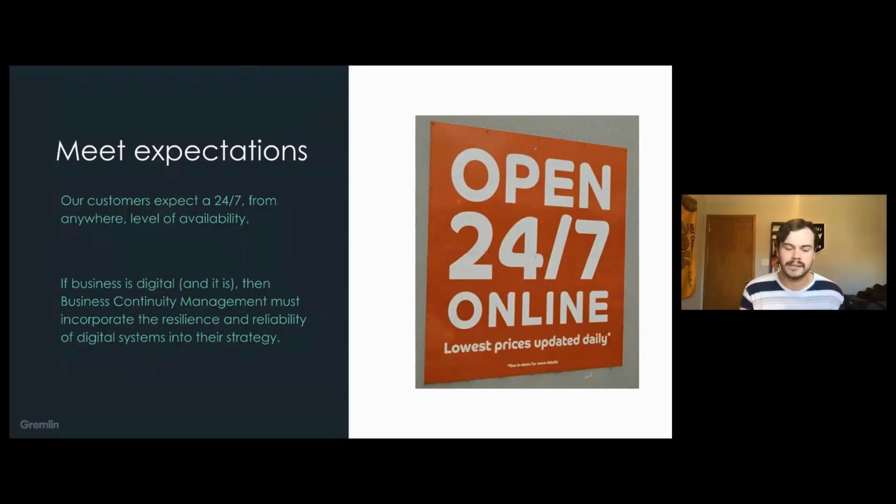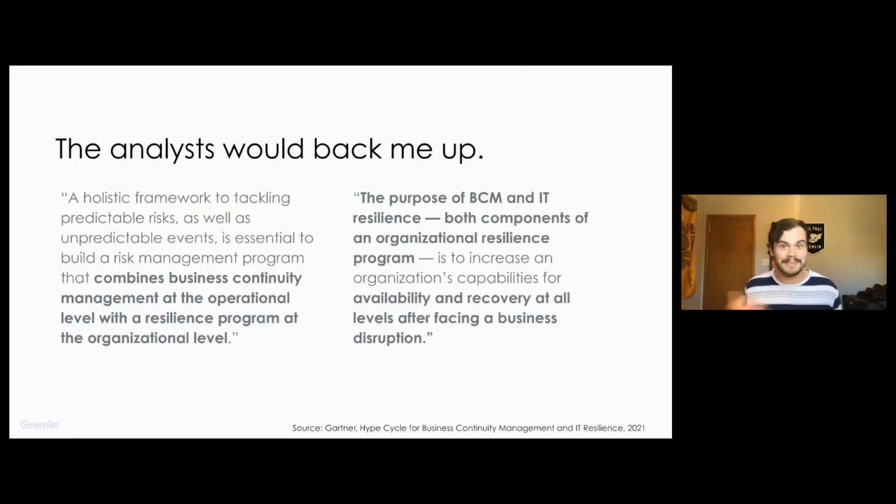But the reality is, because business is digital, right? Business continuity management must incorporate things like IT resilience and reliability, right? These digital systems have to be able to be kept continuous when technical disruptions occur as well. And the reality is, it's not just me making this argument, right? The analysts would back me up.